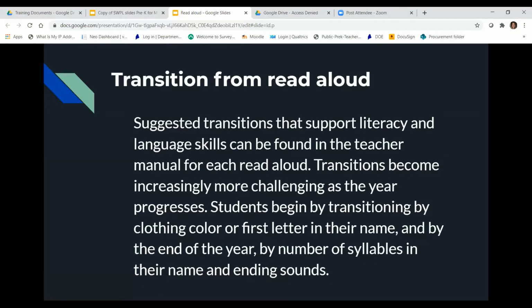Oh, sorry, we didn't do transition. Transitions from read aloud are found in those scripted lesson plans for each read, and they support literacy and language skills. As I said, they're in the teaching manual for each read aloud, and they become increasingly more challenging as the year progresses. At the beginning of the year, they might be transitioning by the color of their clothes. So if you're wearing the color blue, like you see on the cover of the book Crybaby, you may go wash your hands for lunch. And then maybe at the end of the year, they are transitioning by the syllables in their name or ending sounds in their name. So it progresses over the length of the year.